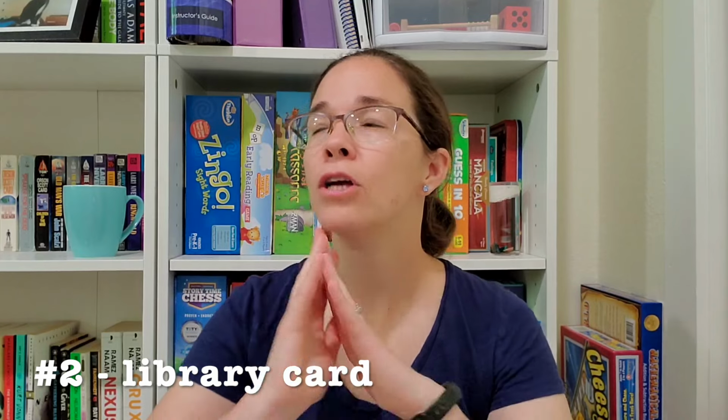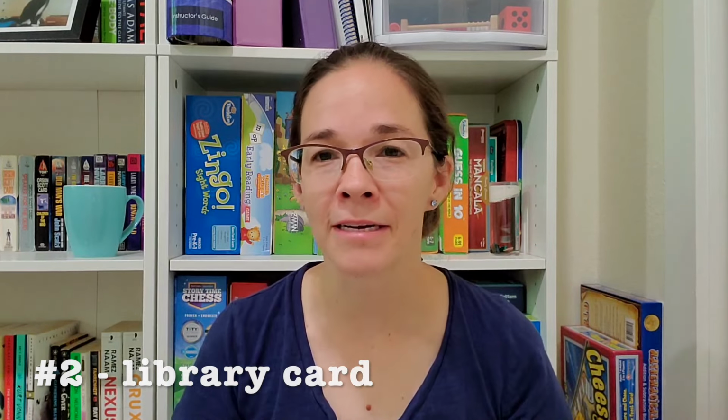You don't have to own them. And that's going to bring me to my item number 2, a library card. So important in the preschool year is having access to a library card. Not just so you can access a bunch of books, but also to establish, again, a connection to this place of information and establishing a connection with your librarian or your children's librarian.